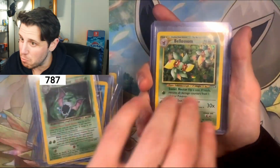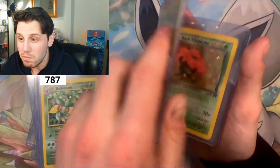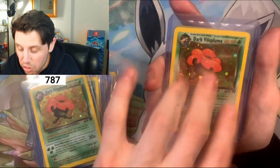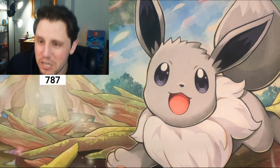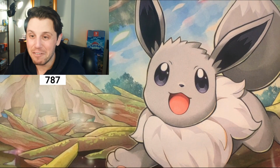Dark Golbat, Team Rocket, baby. Blossom, Neo Genesis. Dark Vileplume, clean, clean. Another one, clean. And then here comes Team Rocket, baby. Let's go. You couldn't already tell, I'm a little bit fired up from this collection. Oh man, this is like a hit of nostalgia.